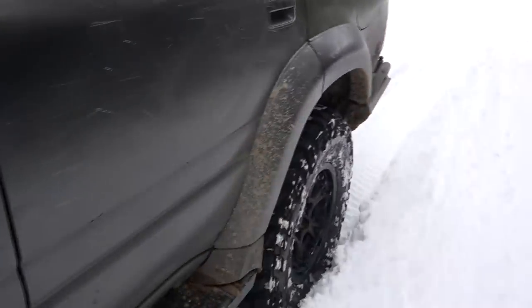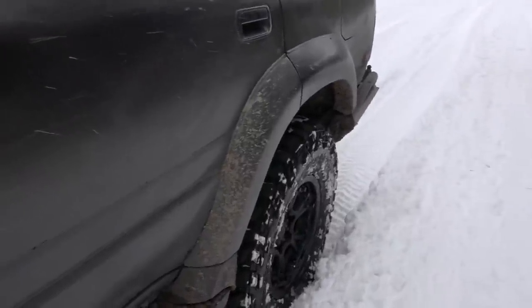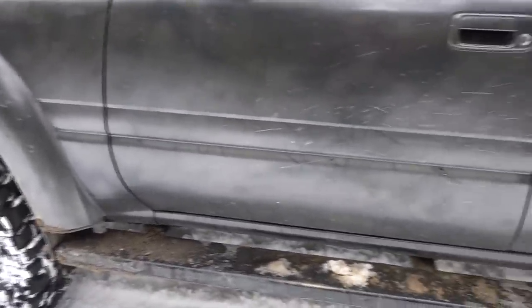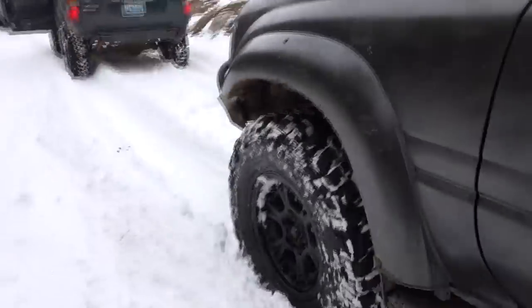I just got stuck, didn't get it on the camera, and everybody was laughing at me. And of course, the way my setup is with all the iron on it, it makes it really heavy. I lowered the tire pressure to just 10 psi. Obviously, it's not enough. So right now I'm at 5. We'll see how that's going to work out.